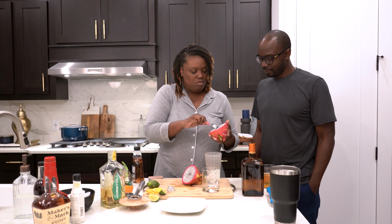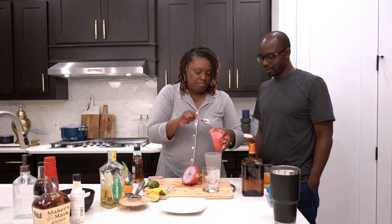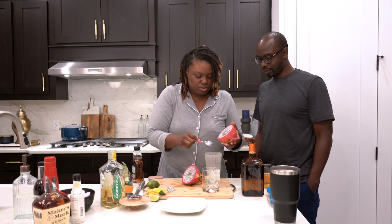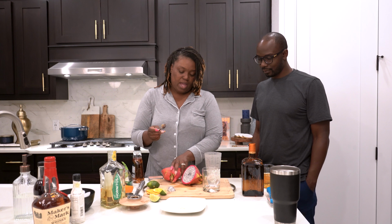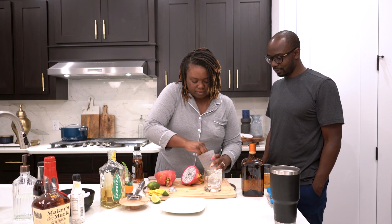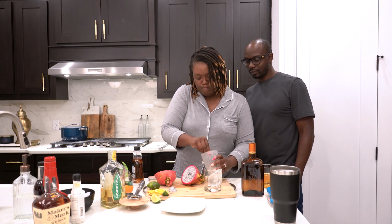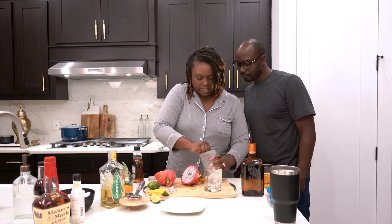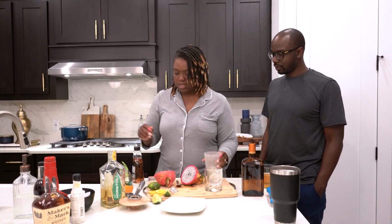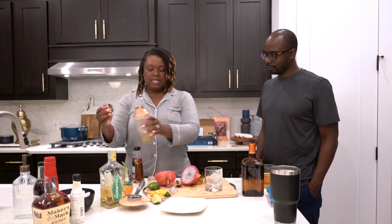Not sweet. Try it anyway. Put it in the drink and see. I ain't muddled or nothing. I'm just sticking it in there. I'm gonna shake it real hard and see if that'll break up the juice that's in there. Yep. I don't feel like this gonna be it though. Cause the pink dragon fruit at Starbucks and stuff, it'd be sweet, sweet, sweet. I don't even know where my muddler is. I'm a little disappointed.